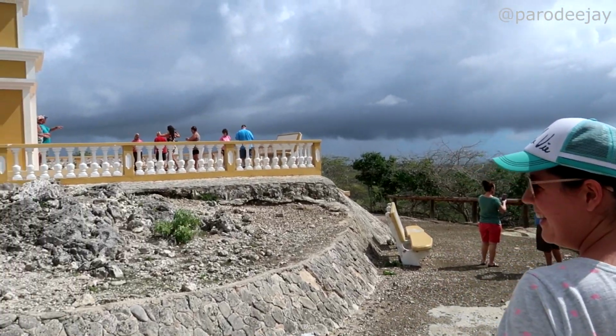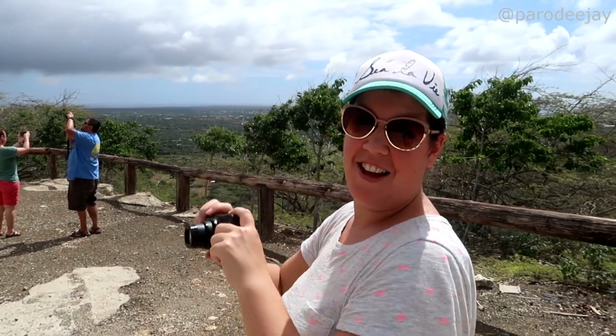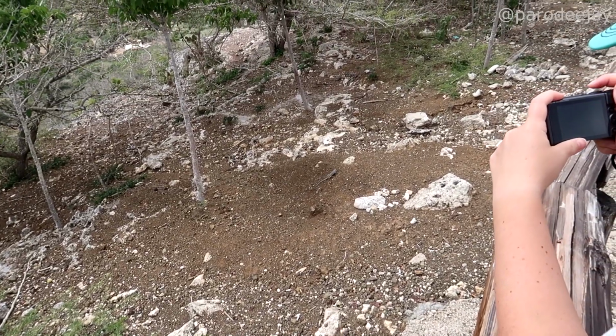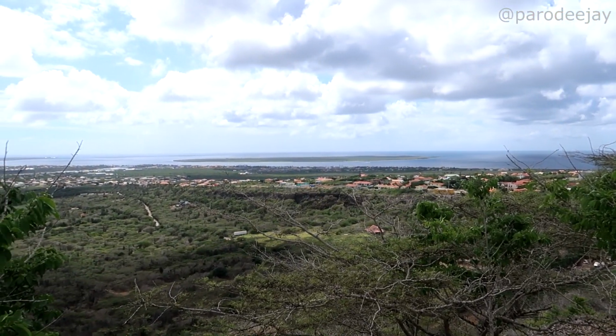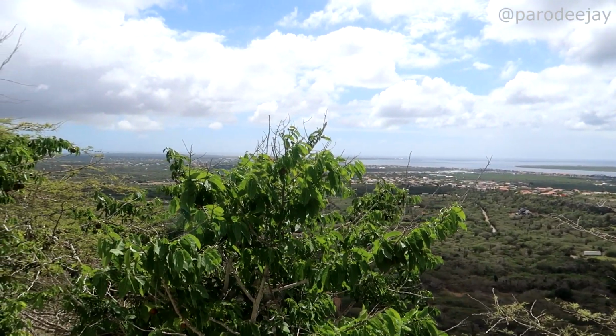So we've come up to this monument on top, and we've got all sorts of views. Oh, there's a great view. We can see Klein Bonaire from here too. She's taking pictures of a lizard with a blue tail. Plow plow. That's right, plow plow. It's called a blue tail lizard, but in Papiamento it's plow plow.